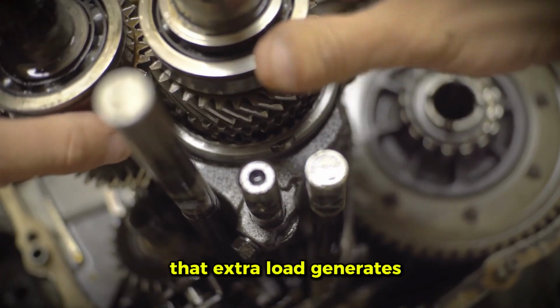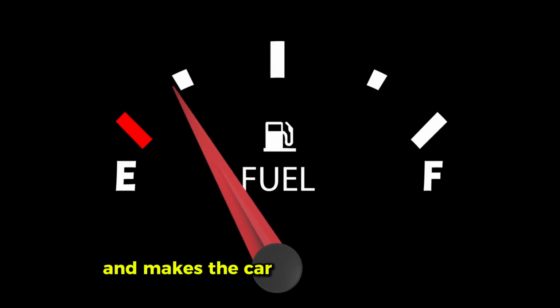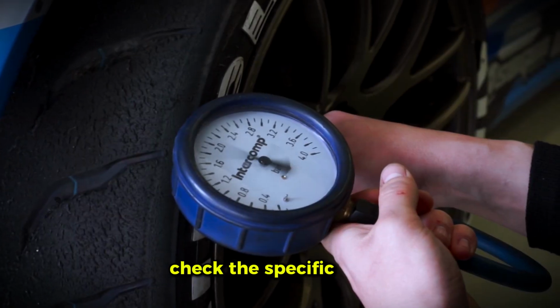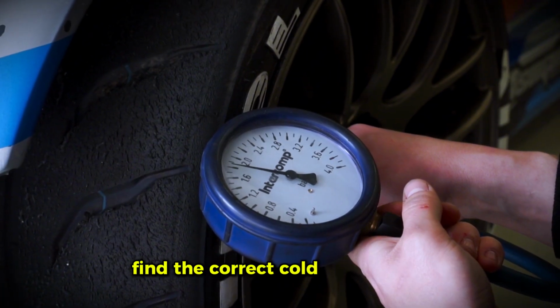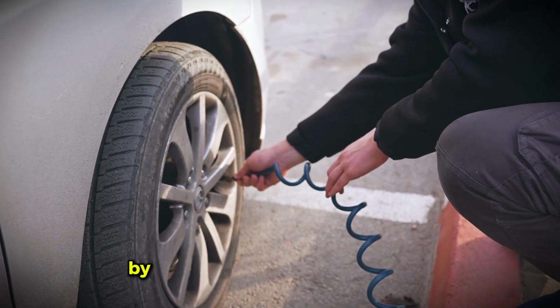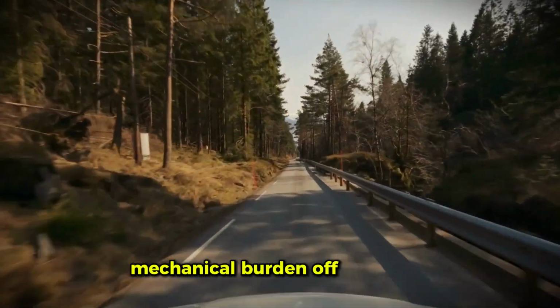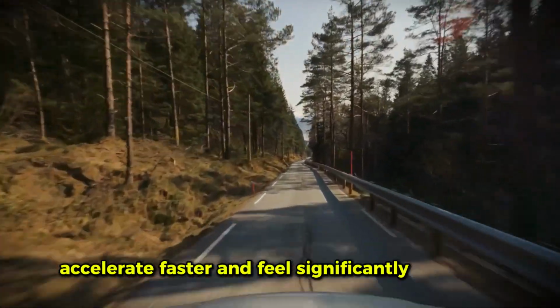That extra load generates excess heat in the transmission, drains your gas tank rapidly, and makes the car feel extremely heavy and slow to respond when you hit the gas pedal. Check the specific sticker located inside your driver's side door jamb, find the correct cold tire pressure, and use a reliable digital gauge to air them up perfectly. By reducing that rolling resistance, you instantly take a massive mechanical burden off the engine. The car will coast smoother, accelerate faster, and feel significantly more agile.